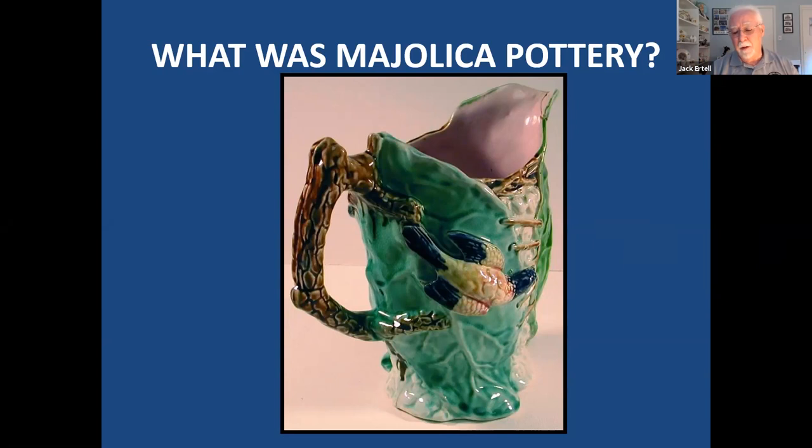And you can find all sorts of examples of it. I'm going to talk about Phoenixville's production of it, but people need to be aware that it was produced in many places in the United States, as well as Great Britain and France and Italy and other parts of Europe as well, till it kind of went out of fashion in the years leading up to World War I.